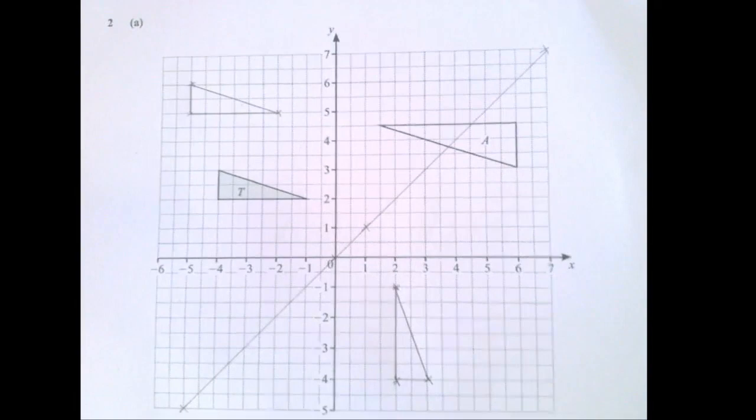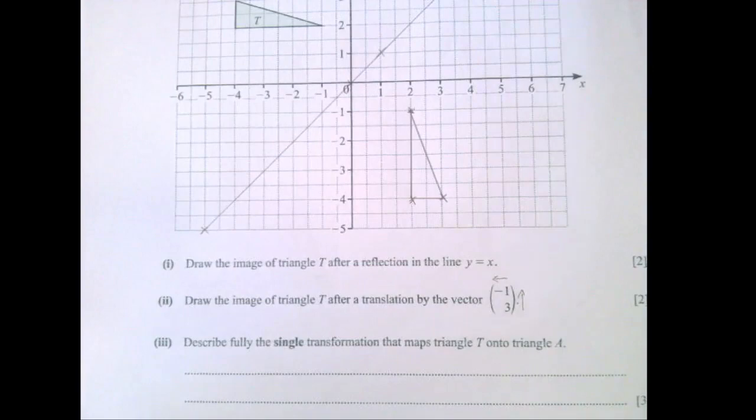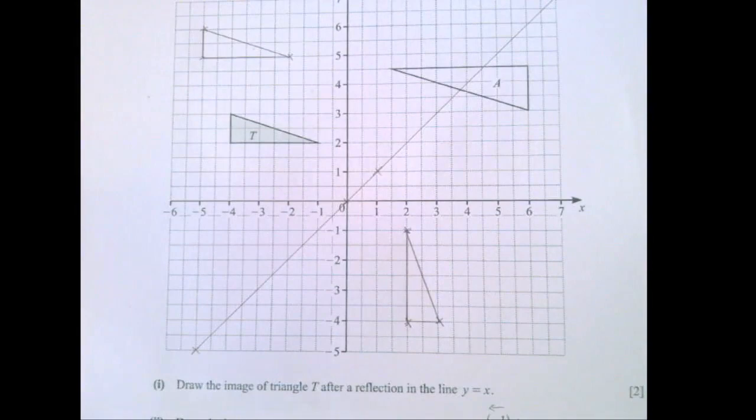Question 2A, part 3. Okay, do note they say fully and they say single. Single means don't try to go for reflection rotation. Students do this all the time. Single means there's only one. To get full marks, you need to find that only one. And since the shape has changed size, there can only be one transformation, and that's an enlargement. Can't be anything else.